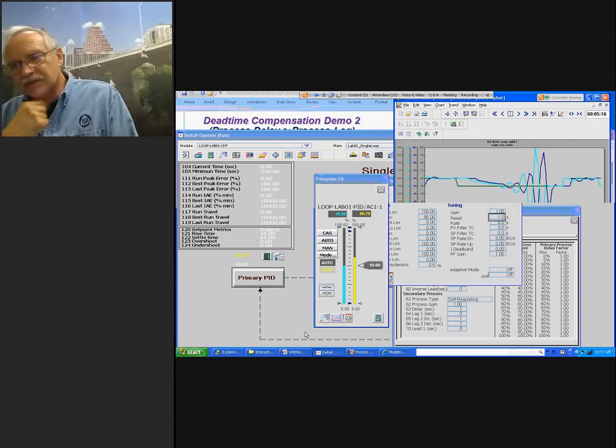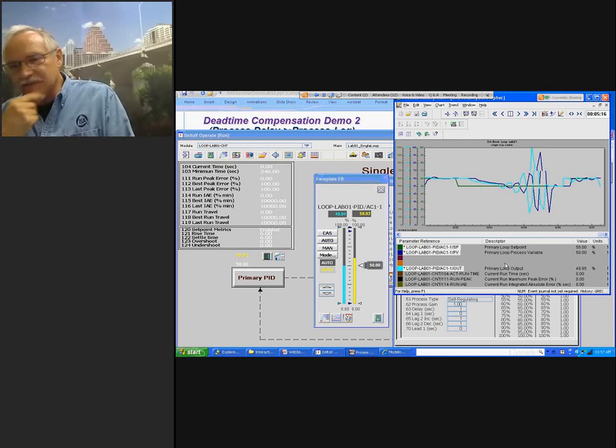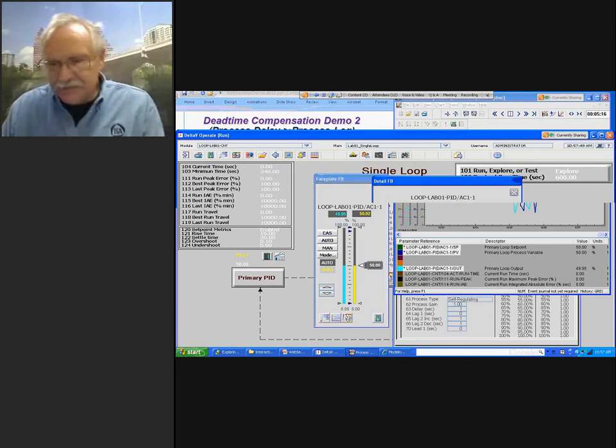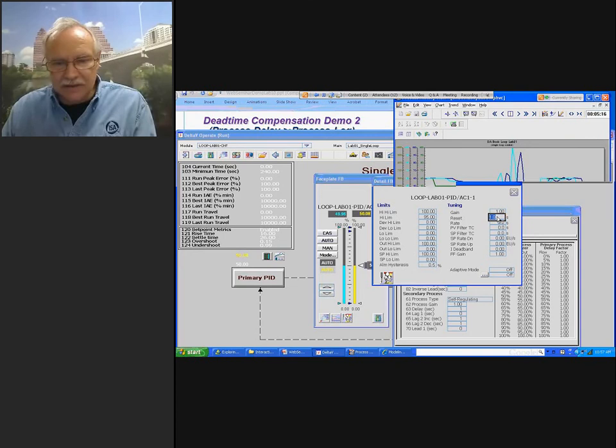So this is kind of contrary to what you normally see. By having too large of a reset time, we were kind of oscillatory. Now with the dead time compensator, we reduce the reset time, and what happens is it becomes smoother. Now there's still some undershoot, so let's continue to decrease the reset time to get rid of that. Let's set it to 0.5, and we'll make another set point change here to 60%.